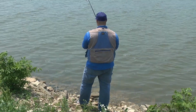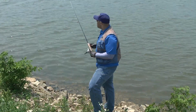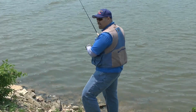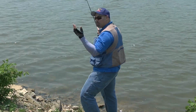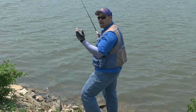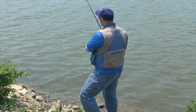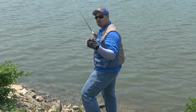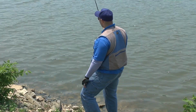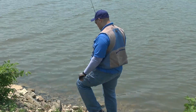Cast that way out there. One of the things that I notice when I'm fishing in this area is the drop-off is a little bit further out, so you got to cast a little bit further out. Wind is blowing out of the south right now, so it's blowing that bait back toward me. So it's important to get a good long cast. That way you can get the bait down in the area where the fish are and we'll work it through. All right, see if there's another fish out here.